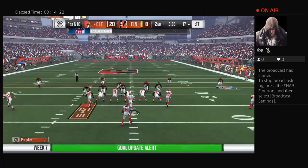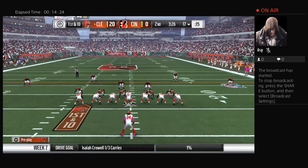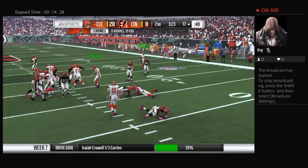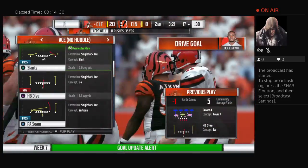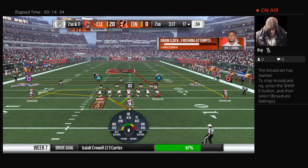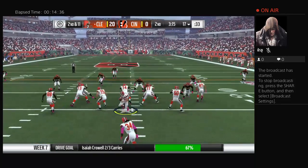But we always talk about good down and distance, allowing offenses to expand their playbook. Well, 2nd and 2, that means your playbook's wide open. You can run just about anything. But a lot of times, the play caller just looks down at his sheet, sees the short yardage runs, and goes to one of those.